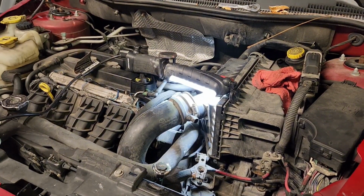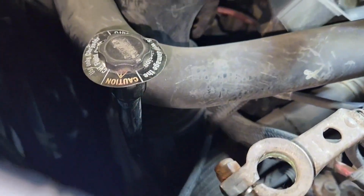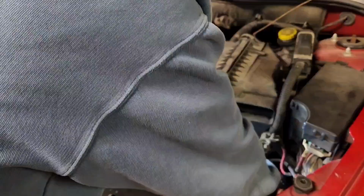So I sprayed some silicone on the rag, wiped it in there just to slicken it up a little bit, popped it on one side, then I wiped it on the other side and popped it back on. Go in there, tighten your two hose clamps back up. I'm making sure that it is all the way on, and that the hose clamps are in a proper position to be able to tighten them up.